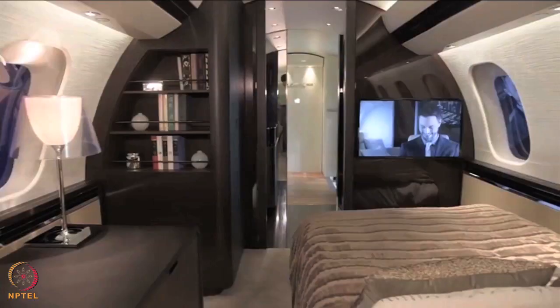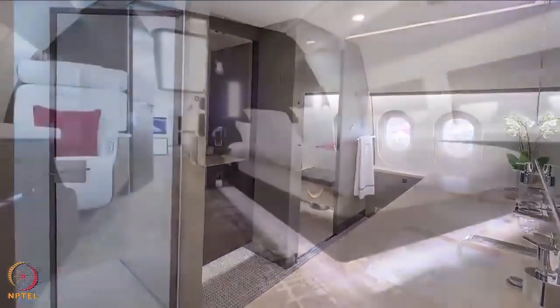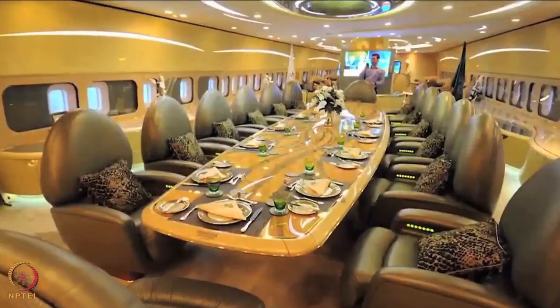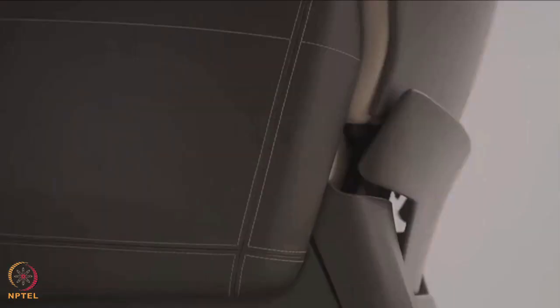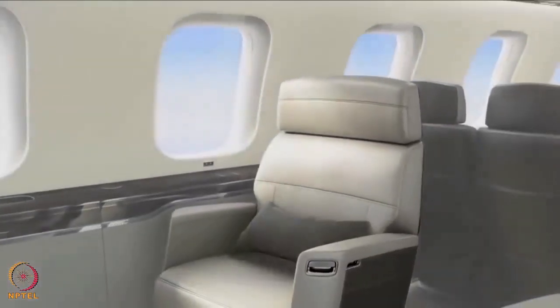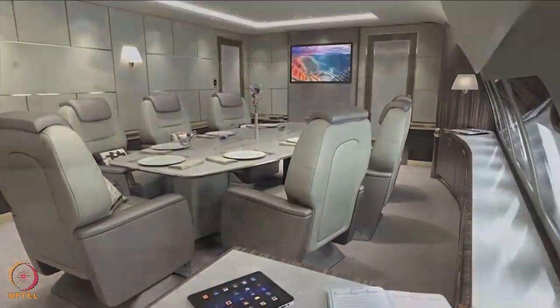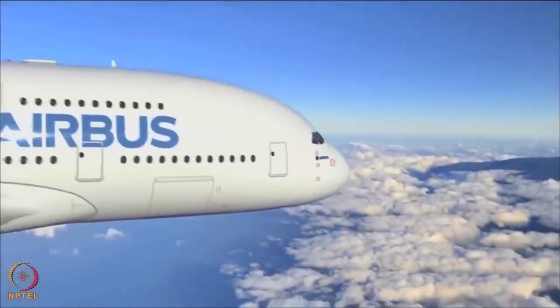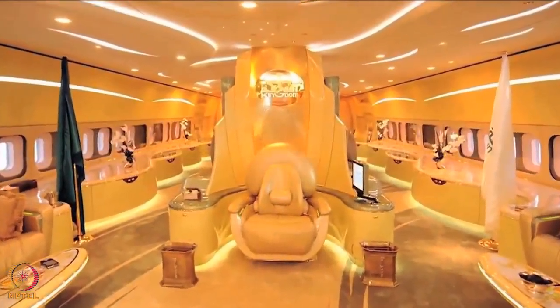There are five bedrooms, which each have an en-suite bathroom, a king-size bed, and a dining area, a meeting room, and even a luxury dining room where each of the 14 seats is equipped with footrests, massages, and adjustable supports. There's also a boardroom and a laid-back lounge. But undoubtedly, the most standout feature of this jet is the throne that's placed in the center.